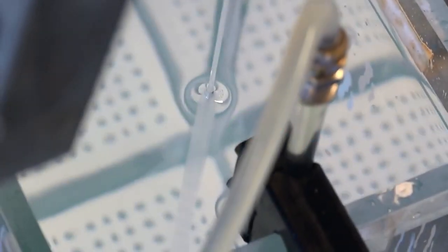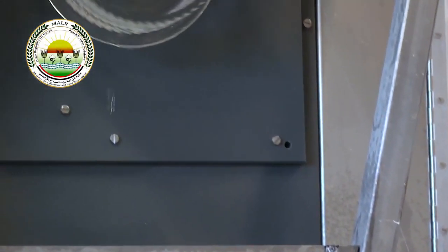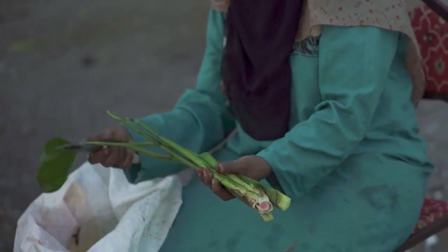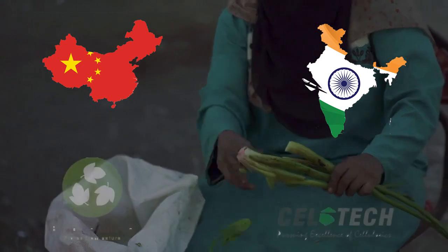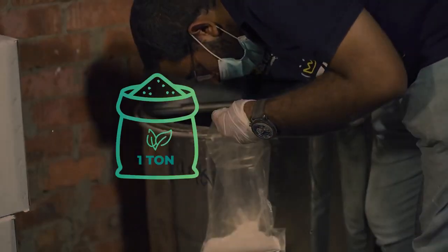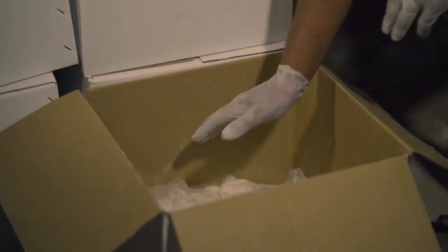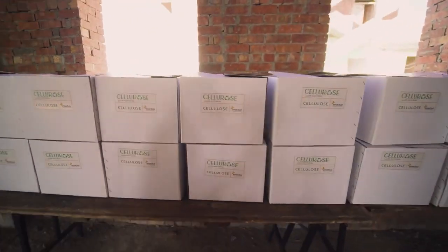But wait, it gets better. We tested the extracted alpha cellulose at the Ministry of Agriculture. Lab tests conducted there confirmed that it's 76% pure and meets international standards. So, Cellulose focused its efforts on targeting countries that import huge amounts of alpha cellulose for their industries, such as China and India. And we're currently in conversation with two of the largest chemical companies there to start exporting to them, selling each ton for $50,000, which is 22% less than the international market price. So, our alpha cellulose is of a high quality yet a cheaper price. This will help put Egypt on the map of the top alpha cellulose exporters in the world.